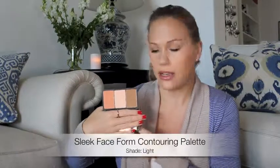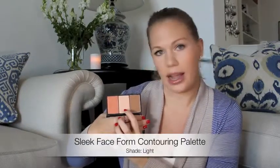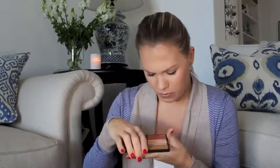And then I got this, which is a face contour kit. So you get a blusher, a highlighter, and a contour color. And the contour is completely flat. The highlight obviously is shimmery, and so is the blush. I use the shimmer and the contour product a lot. I don't really use the blush because it's got a lot of gold in it and it's a little bit too zhuzh for me. I reckon someone with a darker skin tone would look lovely with that blush.